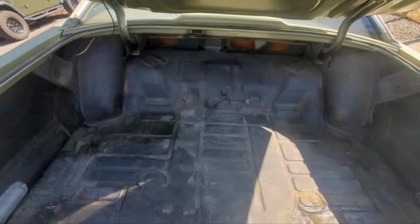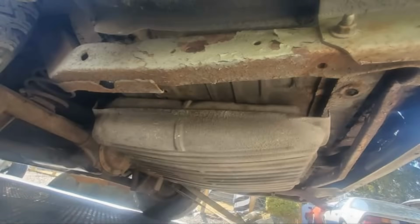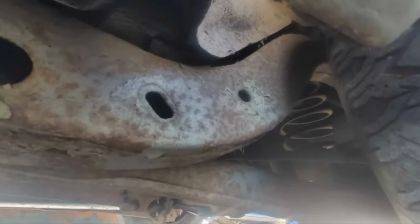The undercarriage is reportedly flawless, with a perfect frame, trunk pan, and floor pans showing no signs of rust, an increasingly rare trait in vintage cars of this era. The only rust to note is localized to the lower passenger fender, which the seller mentions could easily be resolved with a small patch. Everything on the car is said to work as it should, suggesting a well-preserved drivetrain and electrical system that's been gently brought back to life.